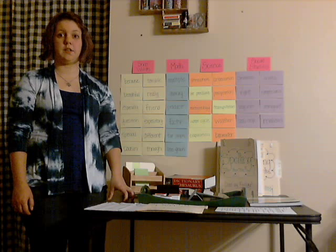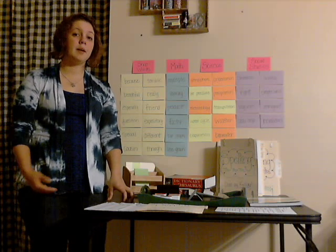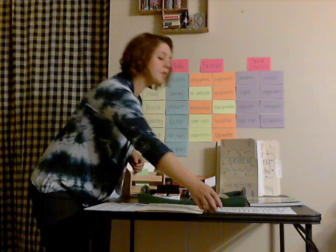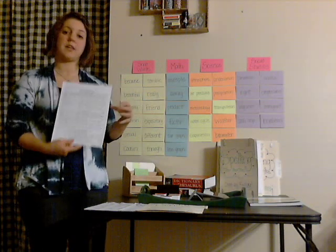Not all 7 activities are going to be in the center each week. Sometimes it's going to be a very limited number. Sometimes all 7 might be there. It just depends on what we're focusing on this week. The first assignment that I created for my WordWork Center is a word wall scavenger hunt.